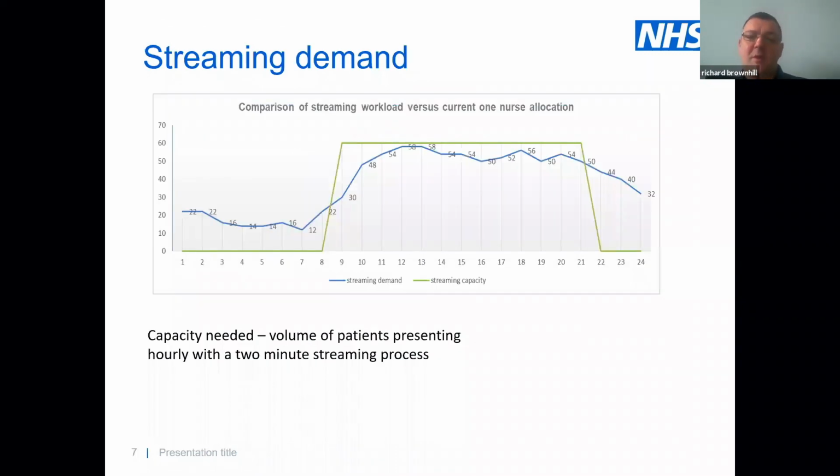I mentioned streaming. So this is just to say, this is streaming demand. So again, if you look at your attendances per hour, and then the minutes you've got available for a 2-minute process, you can see this department, who runs streaming from 8 AM till 10 PM, will broadly speaking be able to manage that demand. You can probably also see that whatever service or system they put into place after 10 o'clock at night might mean that patients may be waiting a little bit longer for their first assessment. So it's just, again, a way of being able to numerically work out whether you appear to be aligning your resource appropriately to your demand.